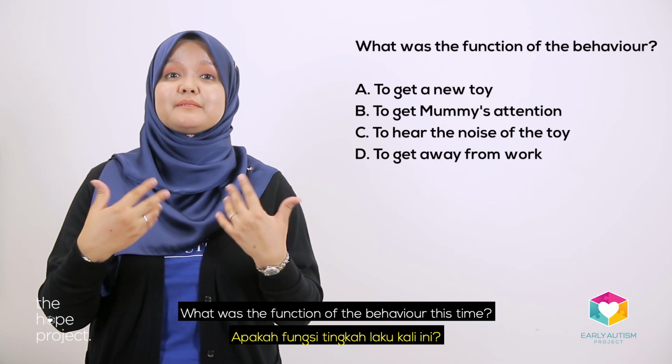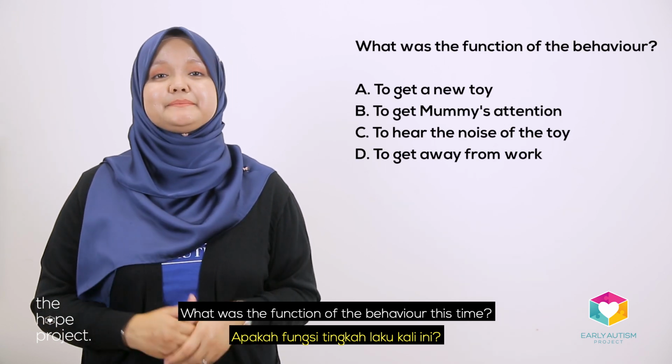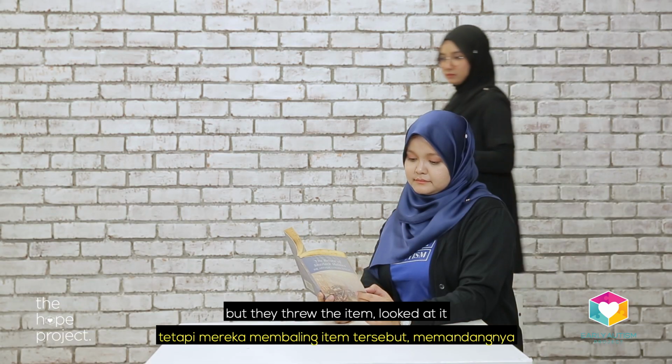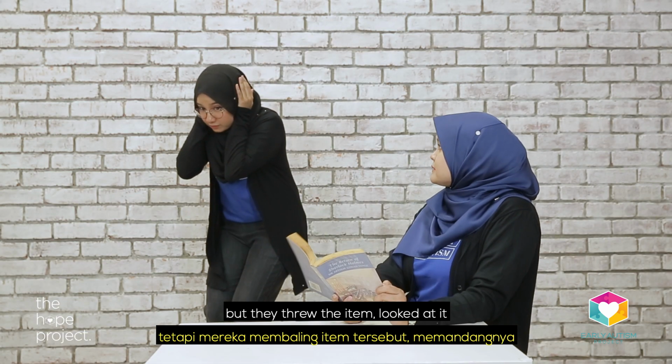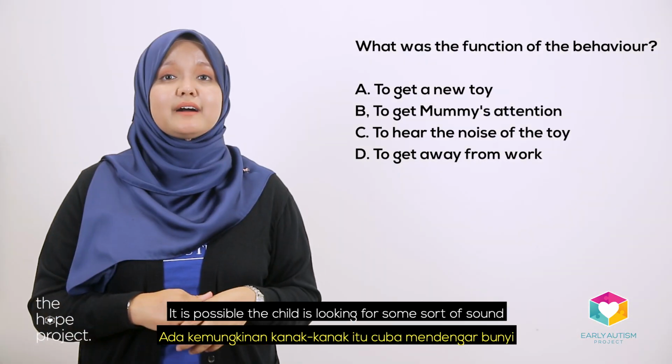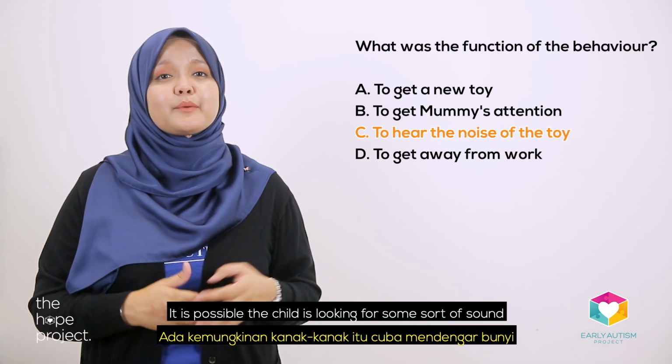What was the function of the behavior this time? This time, the child happened to be near the adult, but threw the item, looked at it, and covered their ears immediately. It is possible the child is looking for some sort of sound from when the toy hits the floor.